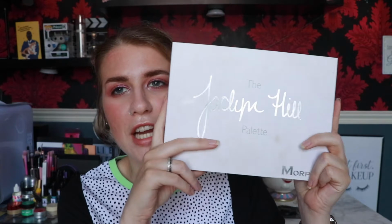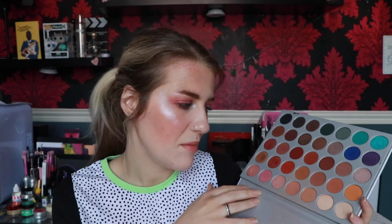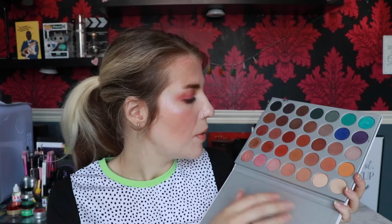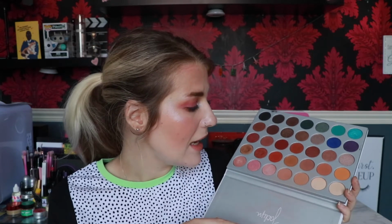The Morphe and Jaclyn Hill palette, this is loved. I just feel like it has everything that I need. I know there's a few shades that are typically the same-ish, but I feel like I can get everything out of this. I have all my warms, I have my reds, I have a few little colours if I wanted to dip into it. I just feel like this is such a good palette, and it's something that I would use all the time.